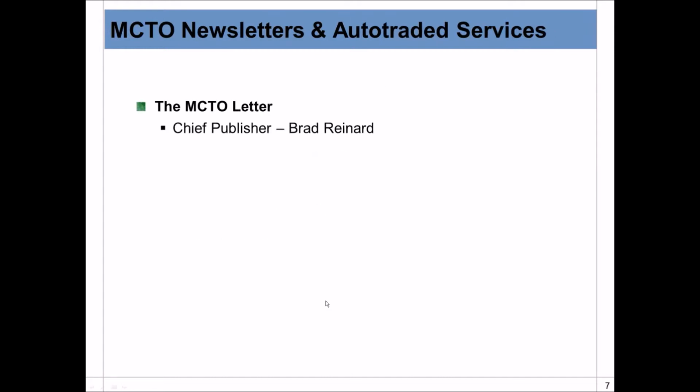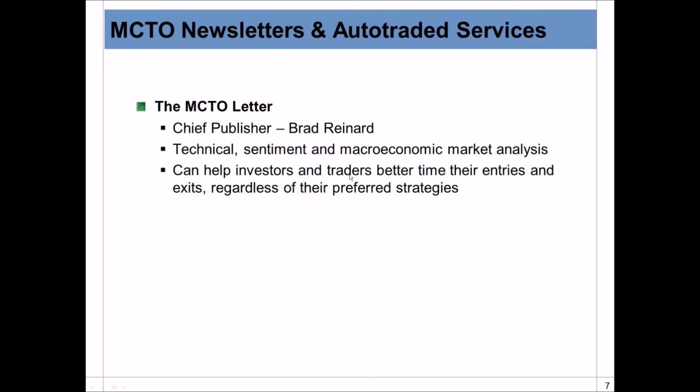We also have the MCTO letter. I'm the chief publisher for that. I do get some help from the other folks in the firm, but I'm the primary publisher. It's basically the analysis that I've been doing weekly for the last decade, and thousands of people have used it over the years. But what I've done is I stripped all the IC1 trades out of it. So there are no credit spreads or iron condor trades in it, and it's just the analysis, and then I add additional analysis to help all types of traders, regardless of the strategy they're using. It has technical, sentiment, and macroeconomic market analysis, and can help investors and traders better time their entries and exits, regardless of their preferred strategies. That's delivered via email every Sunday or Monday.